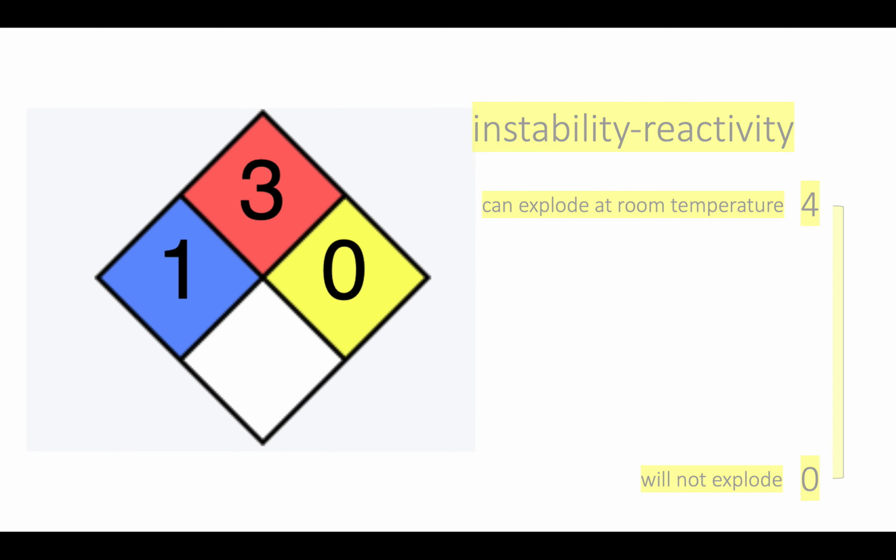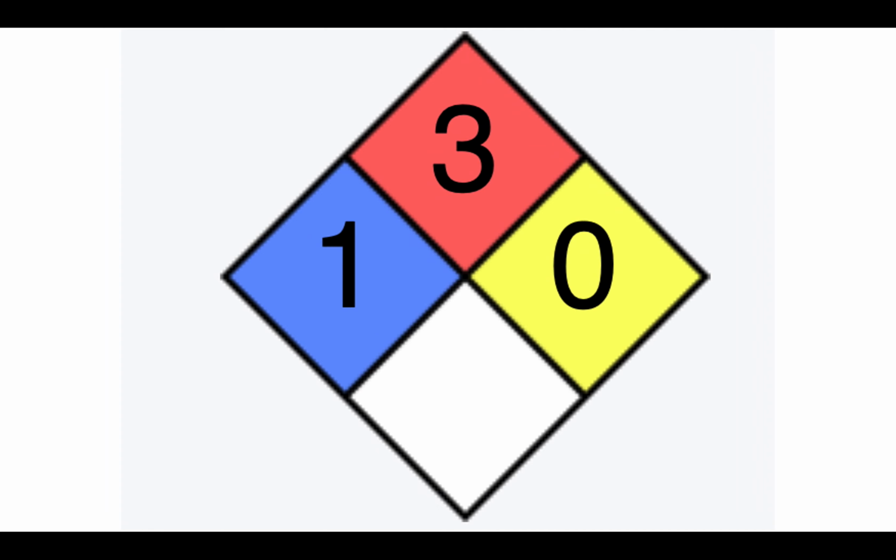The diamond at the bottom, the white diamond, represents sort of notes or details, and if it's left blank, then there are no special mentions. But notes that you could find there, for example, are if something's a strong acid or a strong base, or if something's radioactive. So here we don't have any special notes for this molecule, 1-butanol.